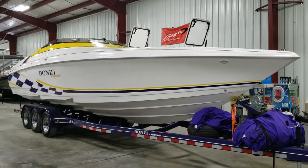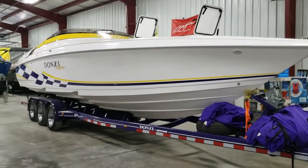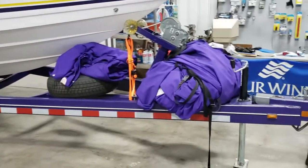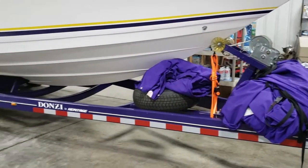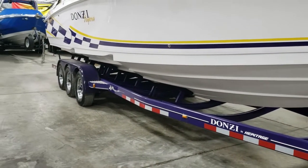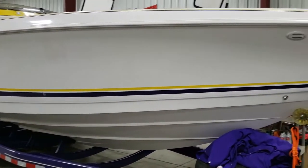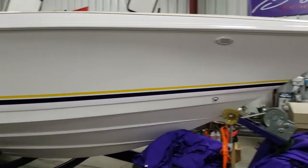1999 Donzi Daytona on a 33 ZX bottom. Beautiful, beautiful pre-owned boat. Sits on a Donzi Heritage triaxle trailer. Comes with a full cover, cockpit cover, and spare. Originally was set up with 500 EFIs. In 2013, it was upgraded to 525s.